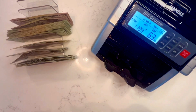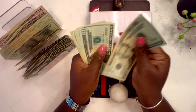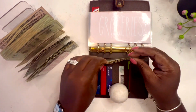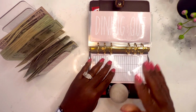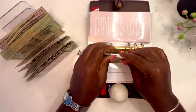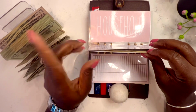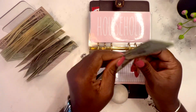Let's get to it. Okay, first up we have groceries. Groceries getting $150. Dining out is getting $60. I went up $20 more since the kids are home, so I might do that throughout the summer. Bump it up from 40 to 60. Next is household. Household, we're doing $60.